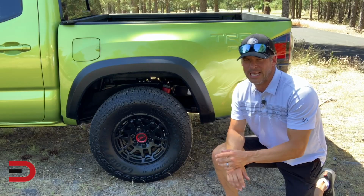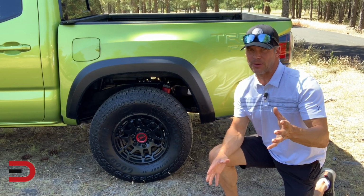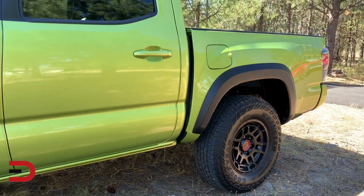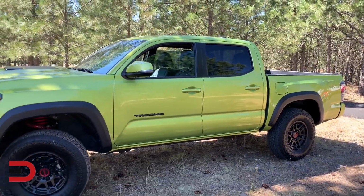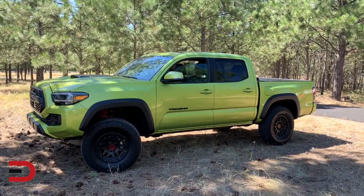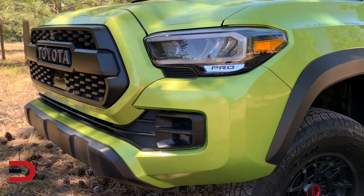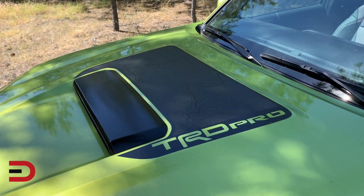I'm not happy. Now, I'm trying not to be nice, but I have to point out how awesome this TRD package is. Here's what's included. 16-inch TRD black alloy wheels, Toyota front grille hood scoop graphics, TRD-tuned Fox 2.5 internal bypass shocks with rear remote reservoirs, Rigid Industries LED fog lights, TRD front skid plate, TRD Pro shift knob and floor mats, as well as a TRD Pro bed stamp.